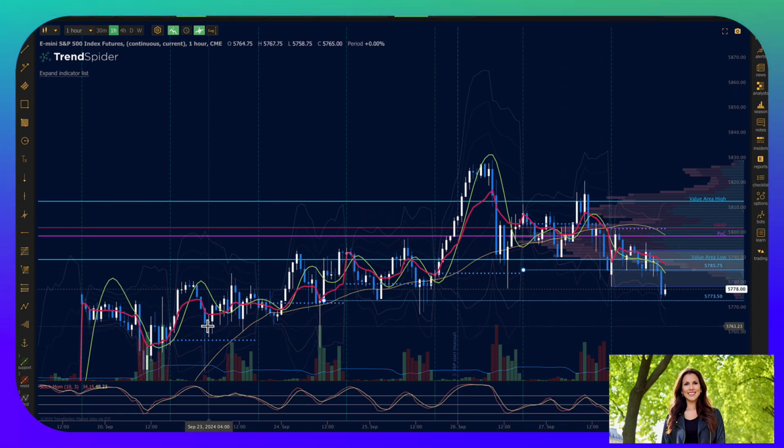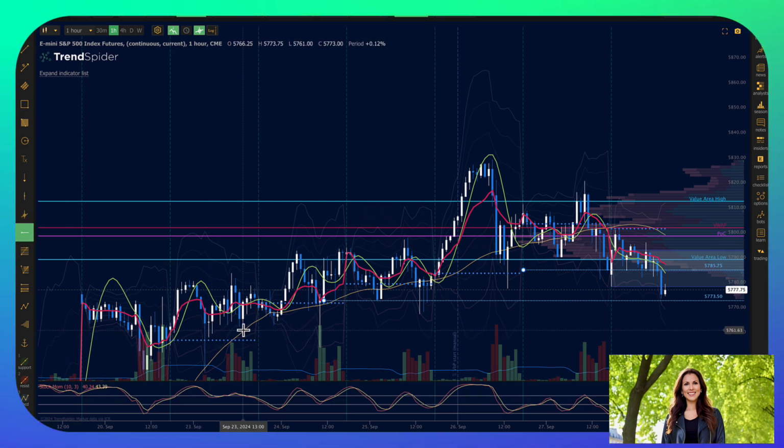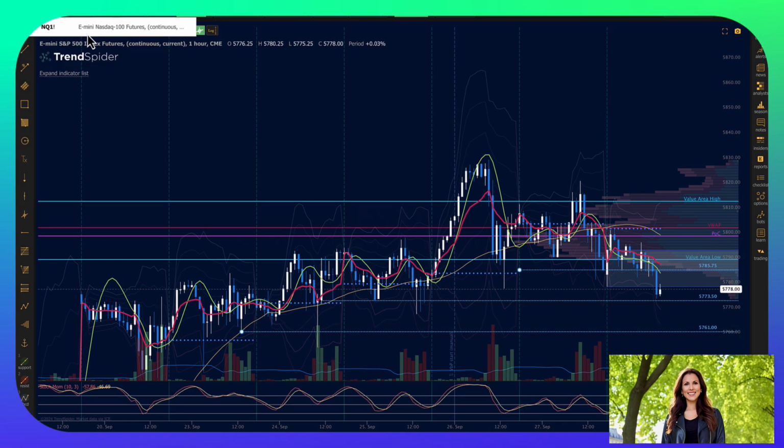And so we will look at these lower edges into potentially 5761 as our lower edges. It is a buy the dip formation. However, intraday range says that the dip is still continuing. Let's take a look at the NQ.